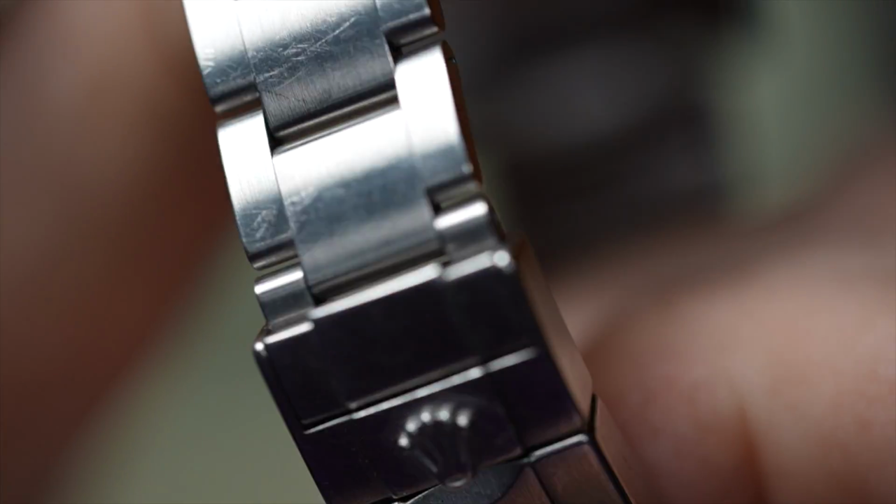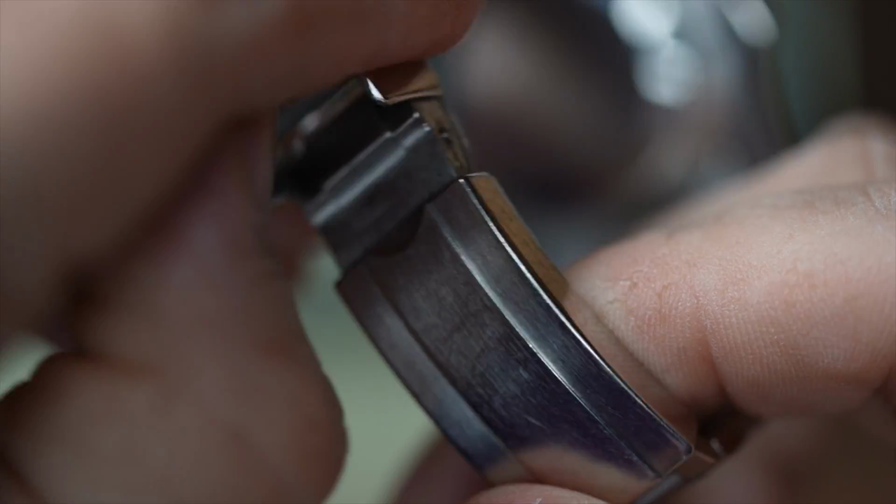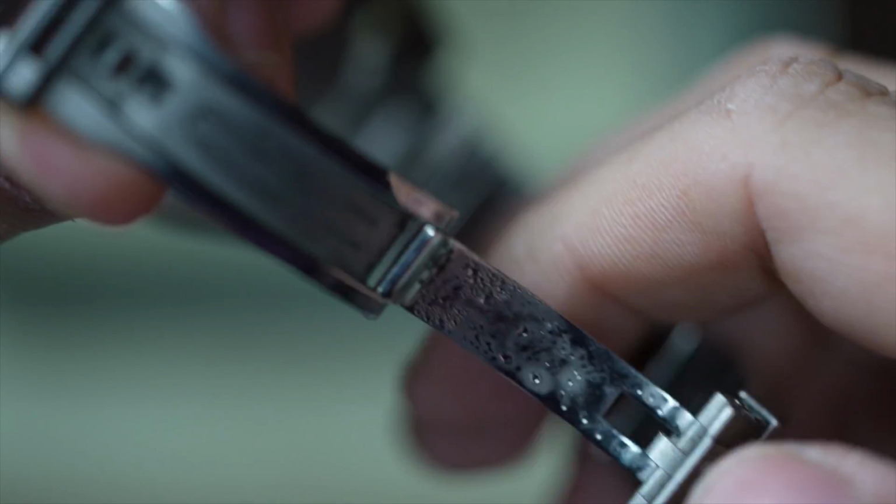The closing mechanism is secure. It's got a double clasp closing mechanism, which means it's harder for pickpockets to take it from you because they have to slip it off over your wrist. And I think that secure double mechanism really makes it feel safe on my wrist. I've never had it fall off my wrist or even have the second clasp pop open by accident. So it is a really secure clasp.